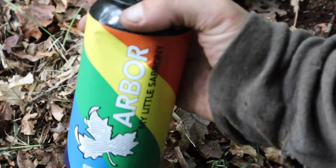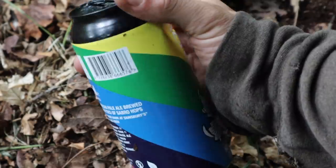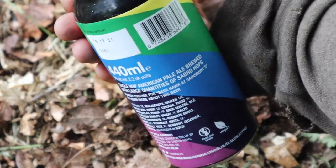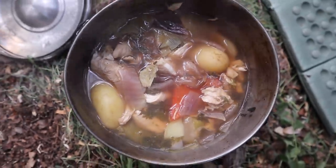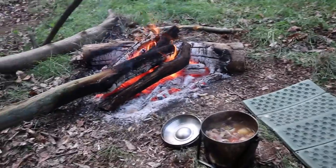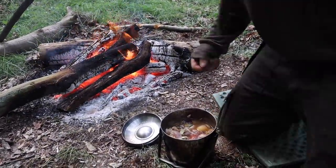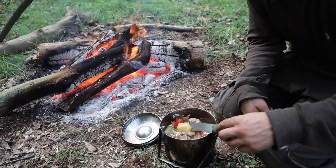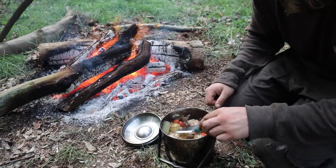No word of a lie, one of the best beers I've ever tasted. Sainsbury's, mate. Get yourself down there. There you go. Beer cooked chicken stew. Or whatever you want to call it. I need a better utensil though. Can I be bothered to make one?